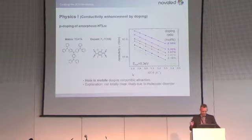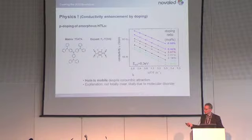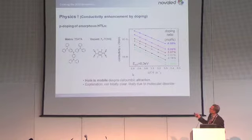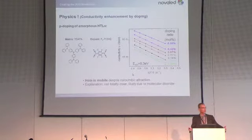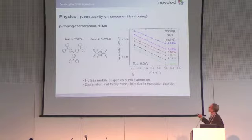I skip the other benefits because they are not so important. Let's say some physics and chemistry mixture here. This lowering of the operating voltage is done by this conductivity enhancement, and this view graph shows it very simplistically. You make a layer out of, let's say, 98% of this and 2% of this molecule. This is a matrix. It transports holes, and this is a dopant which puts an additional hole on the matrix, and these additional holes lead to a conductivity enhancement.